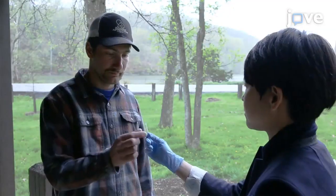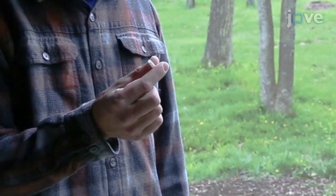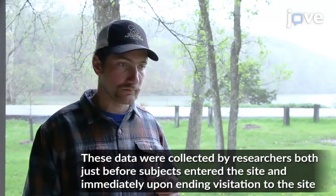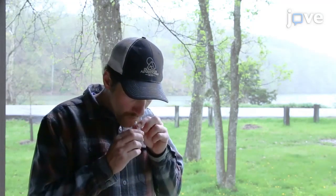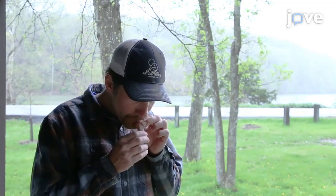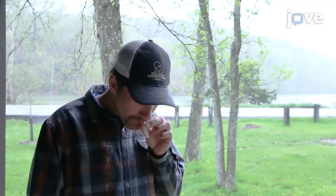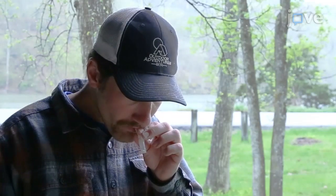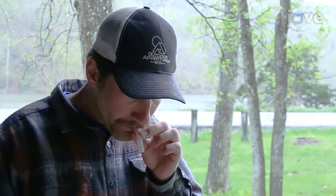Obtain physiological and psychological measures of stress levels via saliva samples just prior to the recreational experience and immediately following conclusion of the experience. Collect a 1 to 2 milliliter saliva sample using a passive drool method. Instruct subjects to allow saliva to pool in their mouths, then drool down the 2-inch straw and into the cryovial until 1 milliliter has been collected.